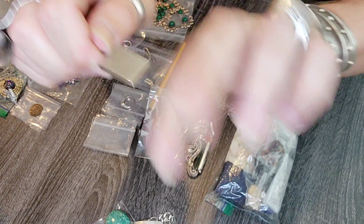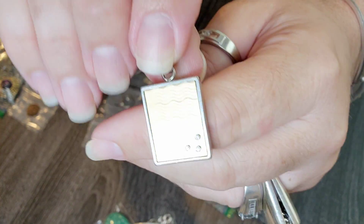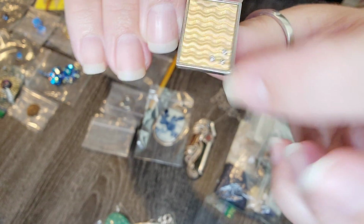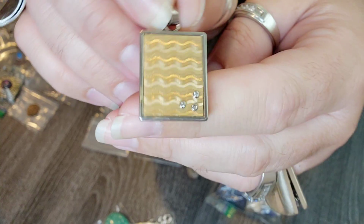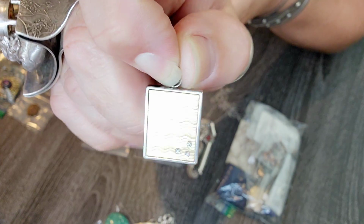This one's got a big fingerprint on the back, but it's steel and it's designer signed. And then the front, I haven't figured this out quite yet. I don't know if that's 14 karat gold and engine turned, but I do know that these are 3 tiny bezel set diamonds. Very contemporary. I think unisex. I think a man could wear that, and I think a woman could wear that.